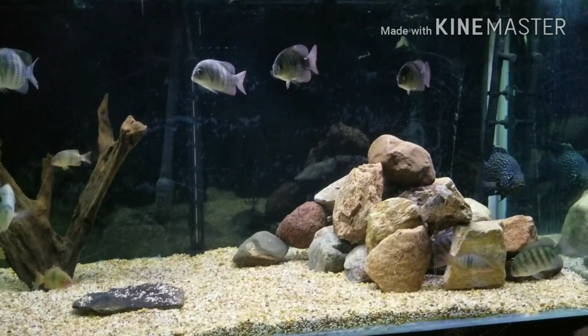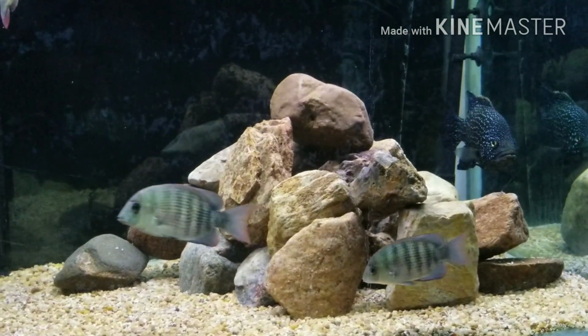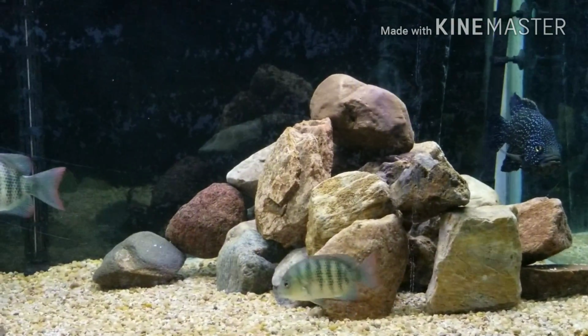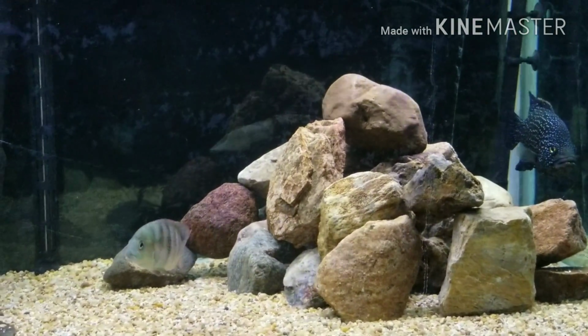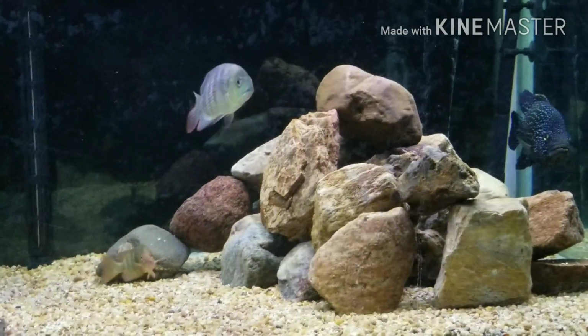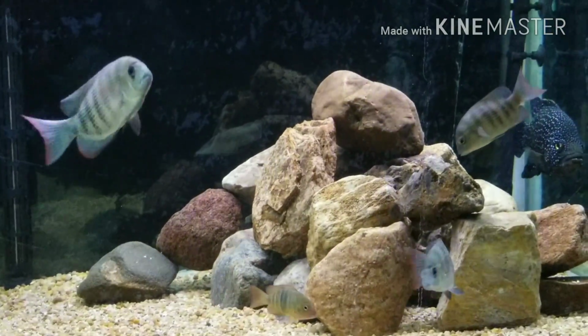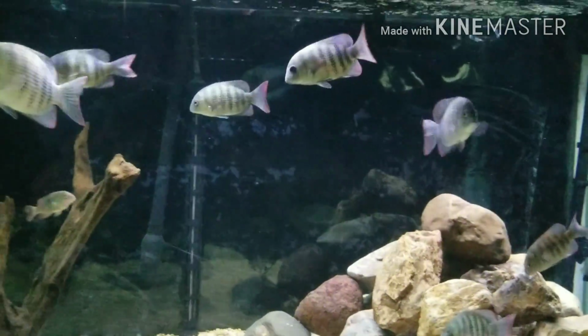Now the rock work, I have that set up so that there's definitely some caves. You can kind of see them flowing in and out of those. It's actually pretty cool at night if I come down here. You'll probably have 5 or 6 fish inside the cave sleeping. Just kind of like what an mbuna would do. It's pretty cool to watch.